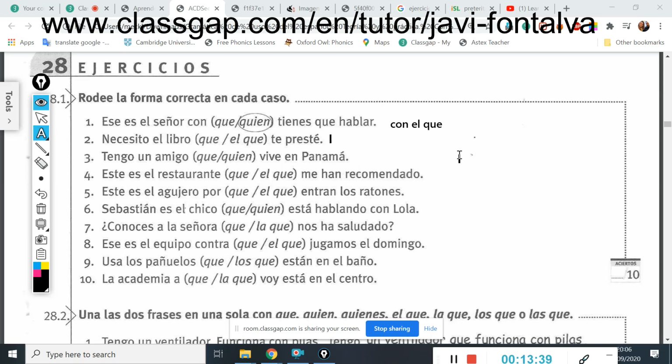Necesito el libro que te presté. Okay. Question. Do you have a preposition before? No, there is no preposition. If there is a preposition, then the article. If there is no preposition, then no article. So no article. Only option: que. So that's the right option. Okay. Number three.